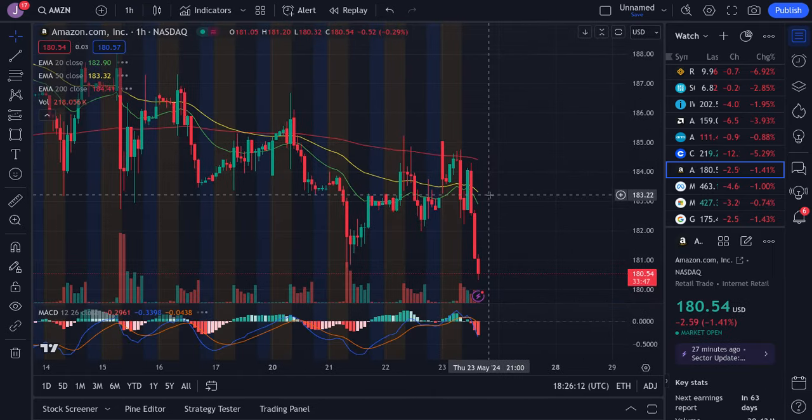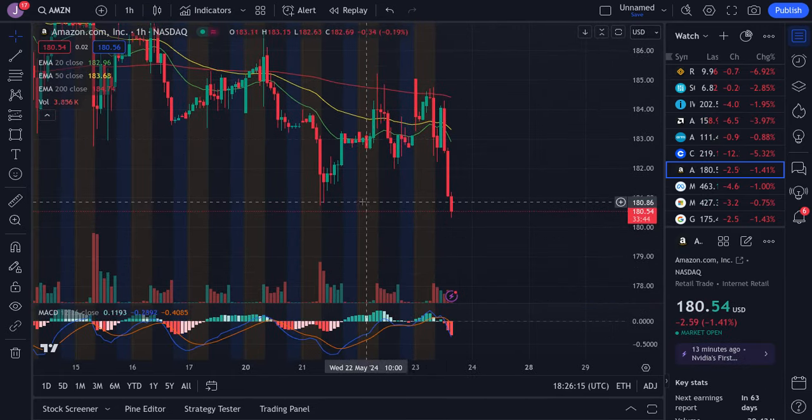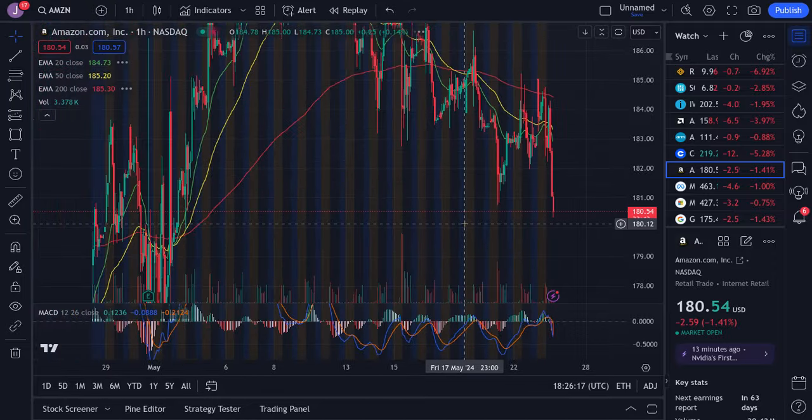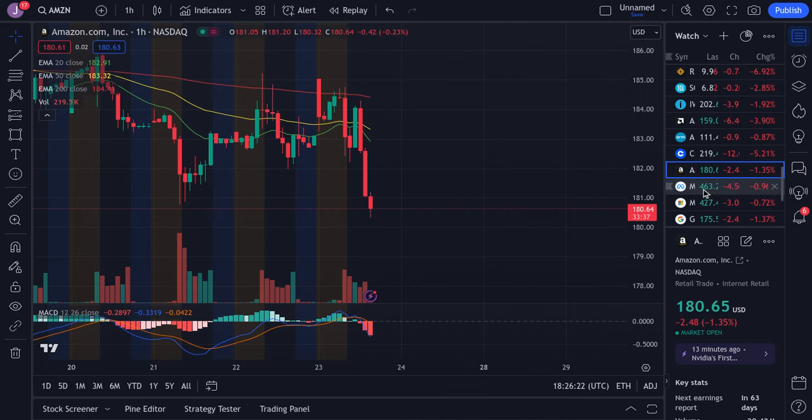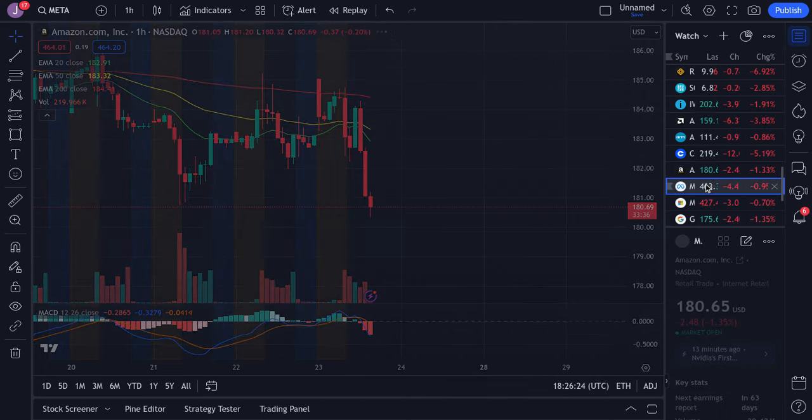For Amazon, we're looking a bit more bearish. We're holding 180 as support. This is the historical support. If we lose this, look for 178. If we bounce off this, 182 is coming, but overall, we're just shuffling at 180, and there's a risk of it dipping a little bit lower.